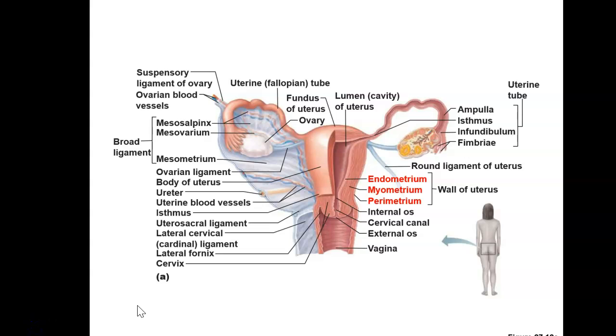So those are the basic structures of the human reproductive system. The next lecture video is going to look specifically at the ovaries and the ovarian cycle, as well as looking at the menstrual cycle.